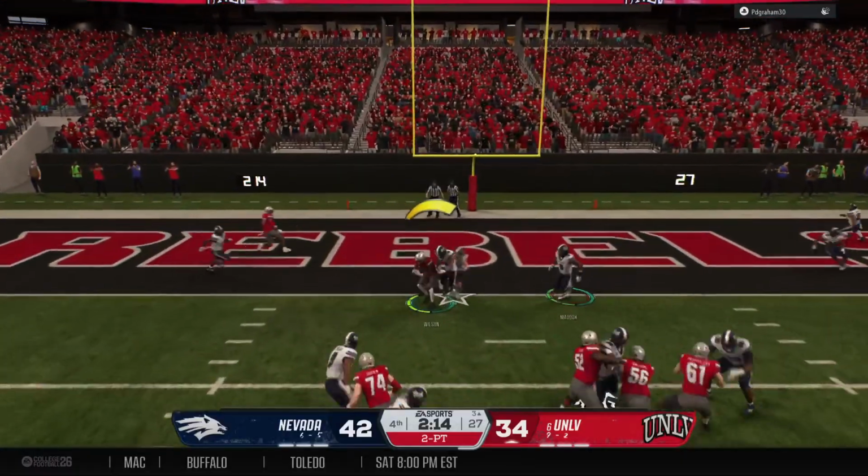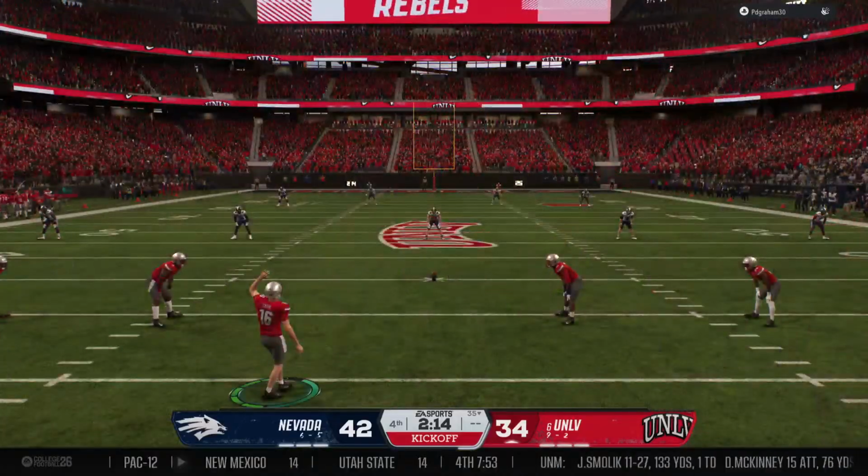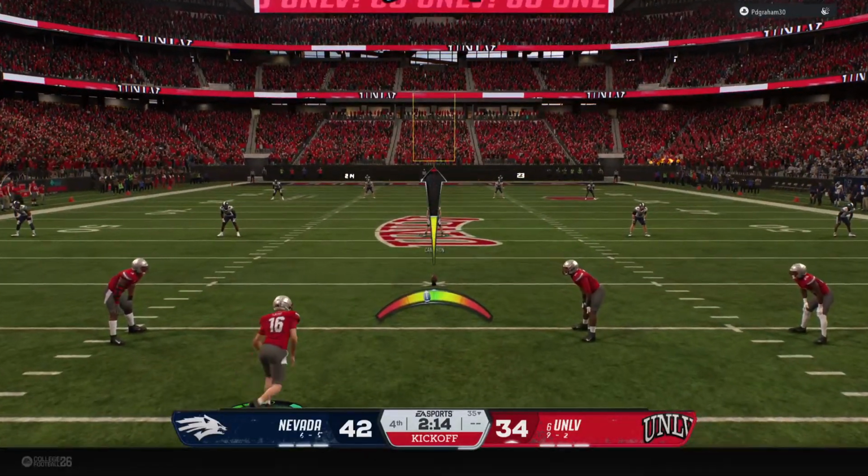Wants to go up top. Got rid of it in a hurry, but he couldn't find his man. It's incomplete. They're set to kick it off, and this crowd now ready to get behind them.